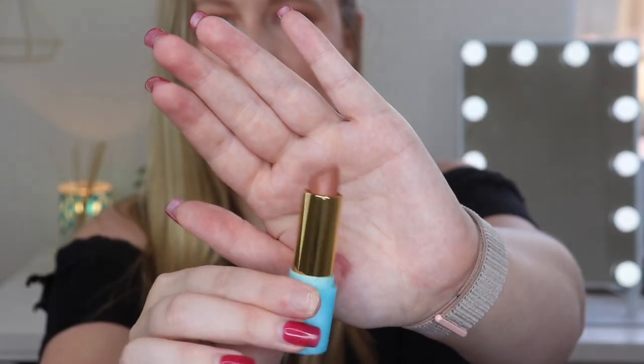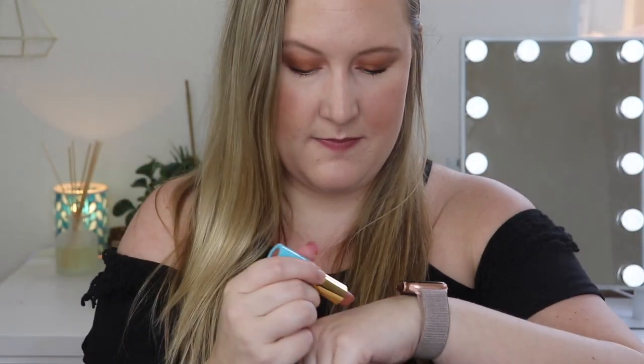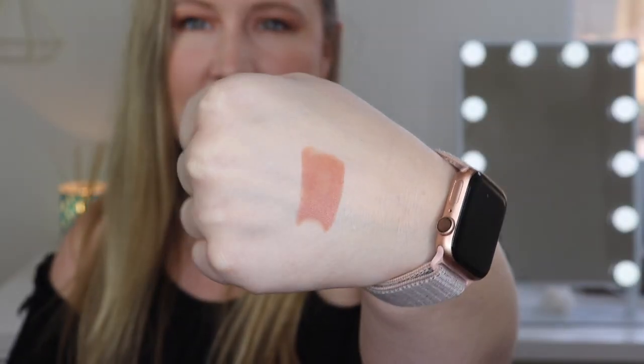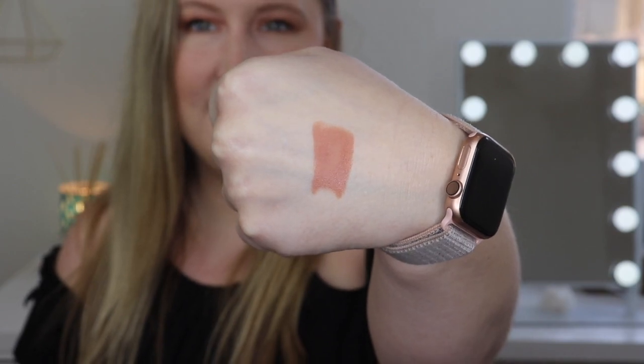Oh, and this is a pretty nude color. Hopefully it's not too nude for me. I'm gonna swatch it. Too nude for me is looking like concealer lips, but no, this is pretty. I like that.